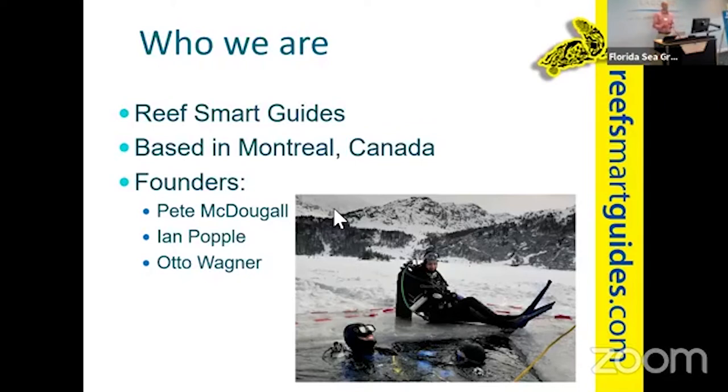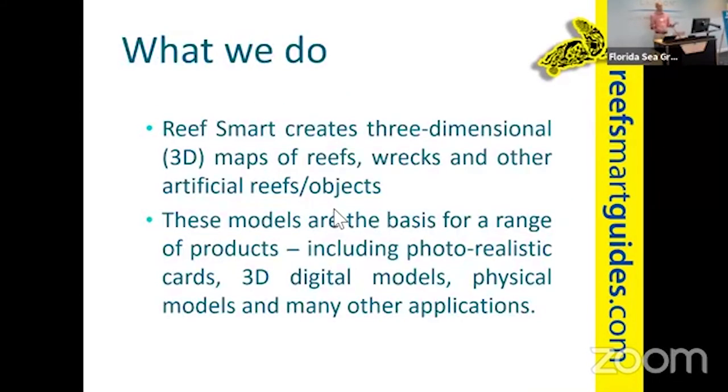Otto is the creative mind behind our effort. He brings the science and turns it into the art that you'll see. So what do we do? We create three-dimensional 3D maps of reefs. They're photorealistic images of these reefs. Wrecks or really any artificial object that is under the water, we can map, we can render, and we can provide in a photorealistic manner.